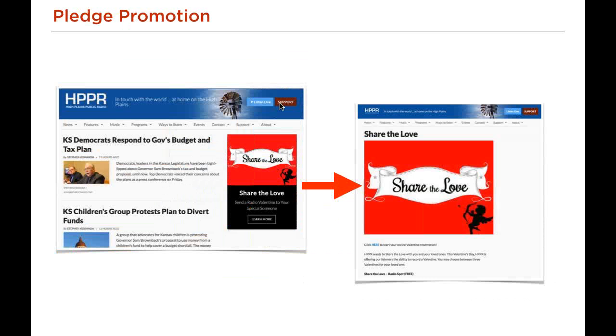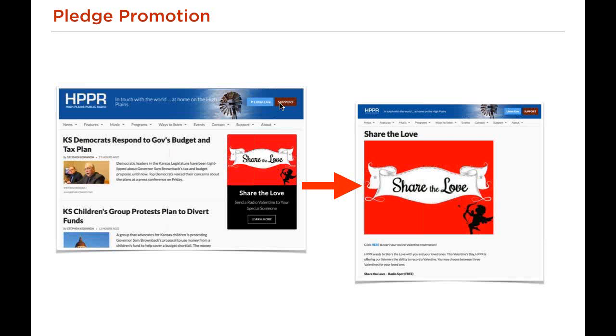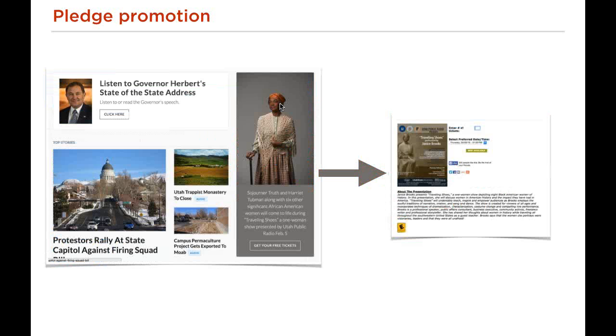Here we have a pledge promotion, a campaign related to Valentine's Day. Here we have a different kind of pledge promotion. Again, I like this just interesting treatment with the use of color and photography. And this just highlights how when you make a promo, you can choose the background color, the text color, so that it can be red. It can be red with black. It could be custom colors like this.